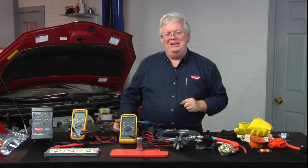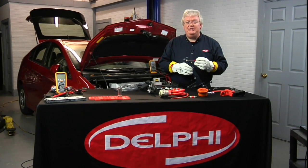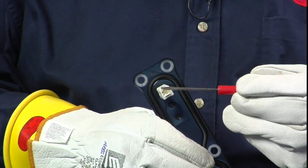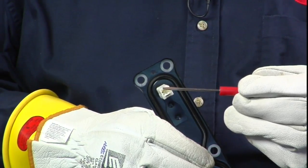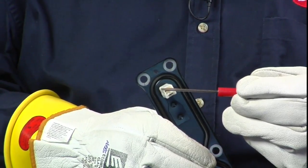A very common component on hybrids for safety's sake is the high voltage interlock circuit. Now, the word high voltage is a bit of a misnomer. It basically prevents you from getting exposed to high voltage by use of a lower voltage circuit, kind of like a sensor circuit on an ECM. And this little sensor circuit, whether it be 12 or 5 volts, is pulled low when it's plugged in to the component that it's part of.